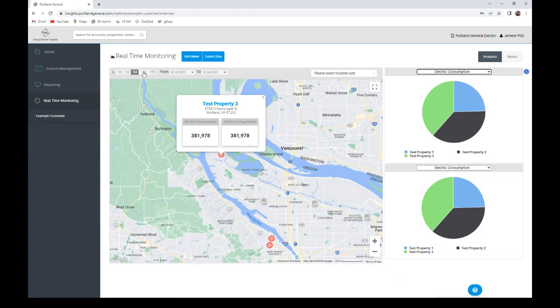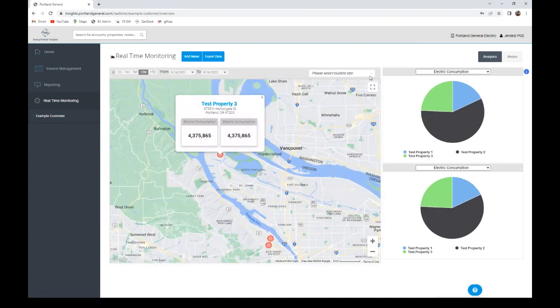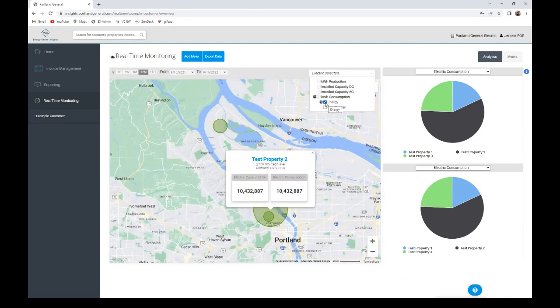The map also displays energy use information. Use the zoom buttons to change your time period. And under please select bubble size, choose kWh consumption, energy, to modify the bubbles to reflect relative size of consumption.